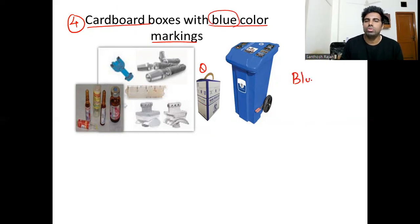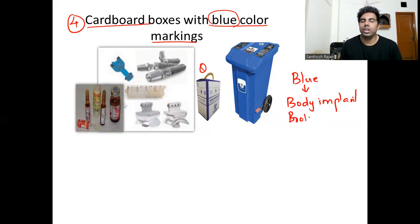How to remember blue? Two things. B for body implant, that's the shortcut. And the other one is broken glasses. Two things: body implant and broken glasses. The question is BB, and this question was repeatedly asked.